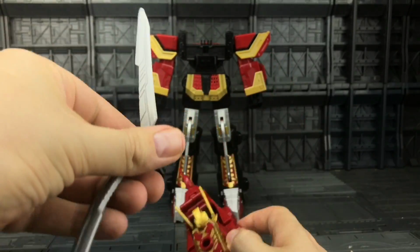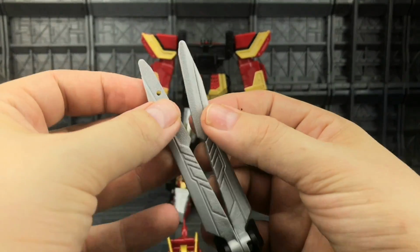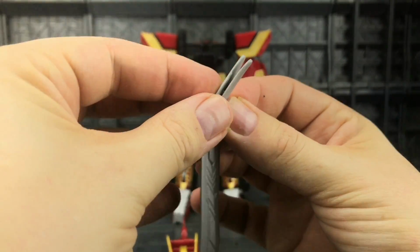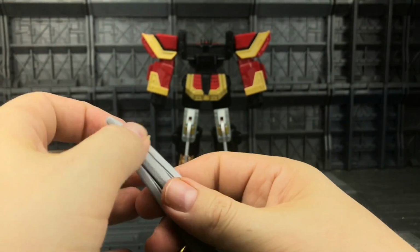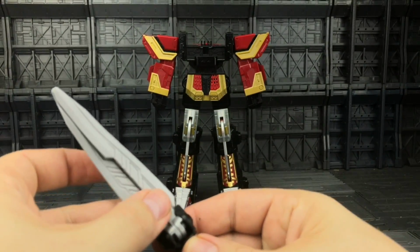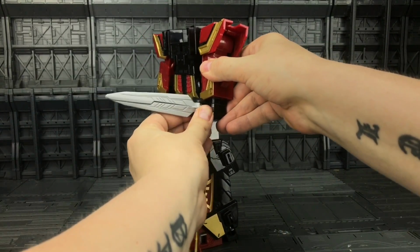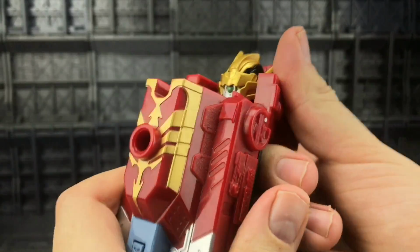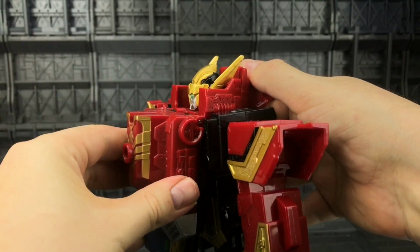Detach the floppy Copter blade and you want to kind of push those together. It's a flippy floppy mess. I need to put that in the freezer, I think, to harden up the plastic again. But you can see it forms a sword and we can place that in his hand. Fold, attach the head and then dock the chest.